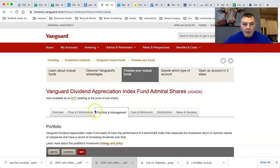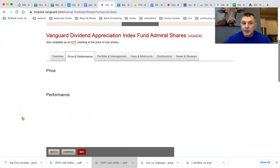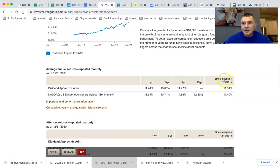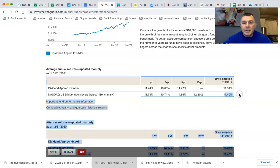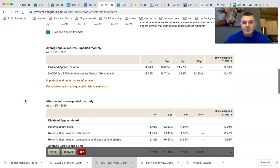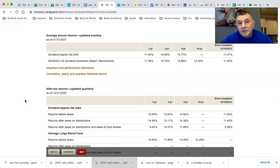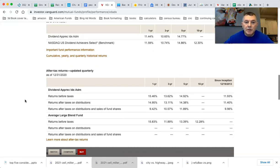If we go to performance right here, remember it's 8 basis points. What's the difference in performance? Well, let's go on down. Since inception in 2014, 11.4 for the index and 11.31 for the ETF. So literally, they matched the performance of the index minus the small amount of fees you paid, between 8 and 9 basis points. It's just that simple. Isn't that crazy? That's how easy it is to figure this stuff out when it comes to performance of funds relative to a benchmark. Well, what's the fee for index funds? If the fee's 100 basis points, that's 1%. There's no reason to invest in that index, none whatsoever.